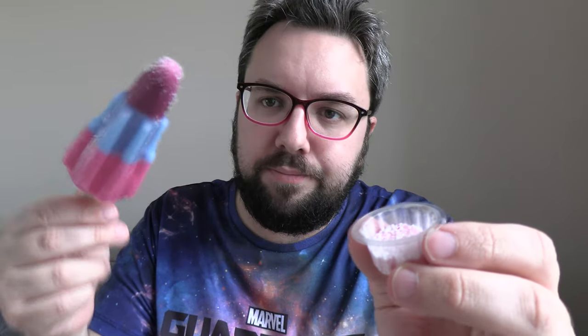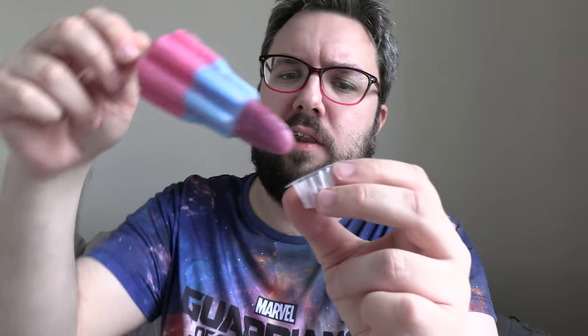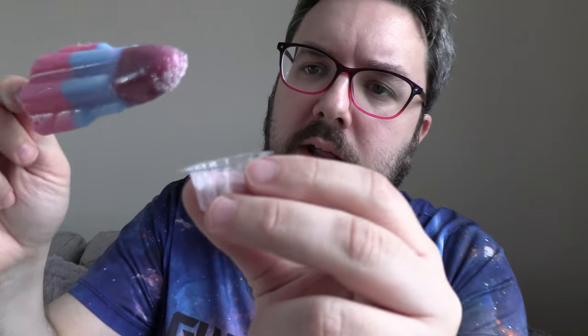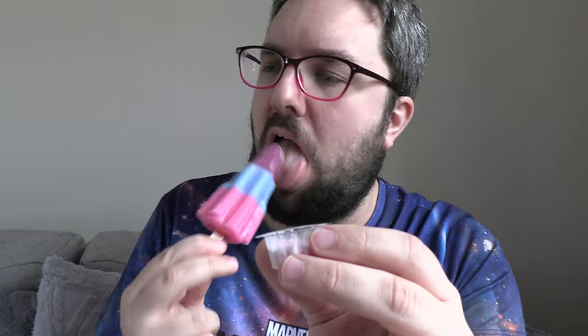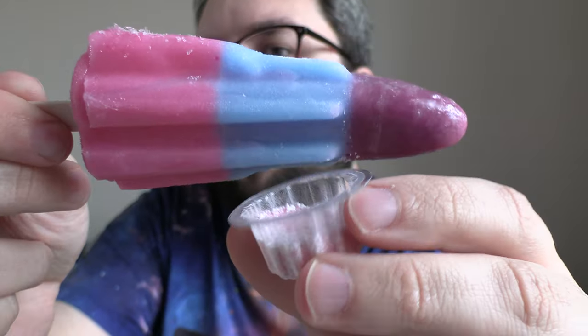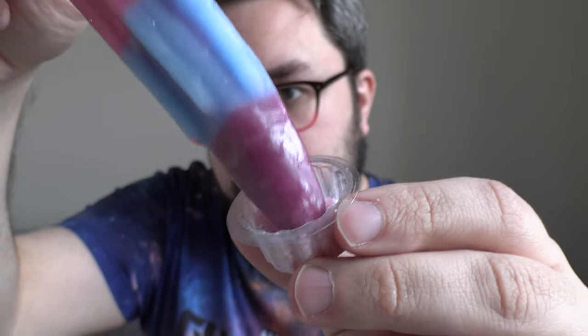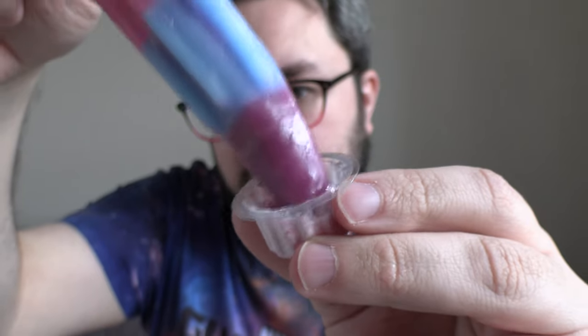Right, let's give it a go. Oh, that rocket tastes lovely. Really nice, just strong raspberry flavour. Dipping it in the sours. Need to try and give you a proper high definition look, really, don't I? Oh, look at that. Dip the nice purple rocket end.